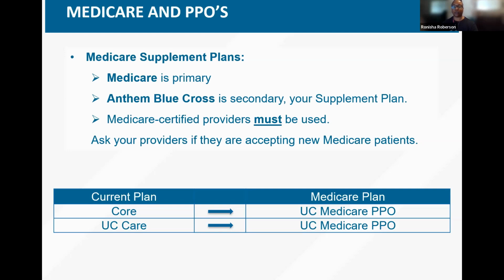So you would need to maintain or retain both your Medicare card and your Anthem card when receiving services. Medicare would pay first, and whatever Medicare doesn't pay, Anthem Blue Cross would pay. You must use Medicare certified providers, and you should ask any current or future providers if they are accepting new Medicare patients.